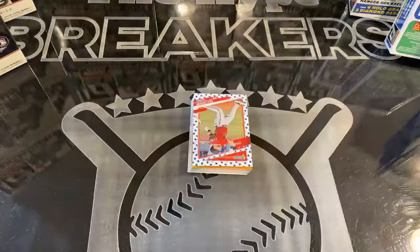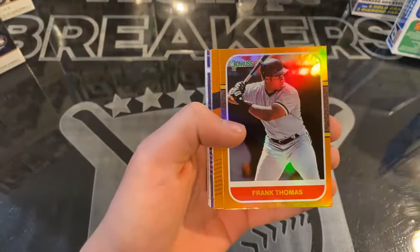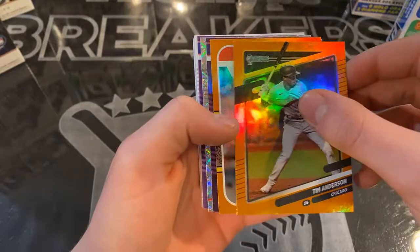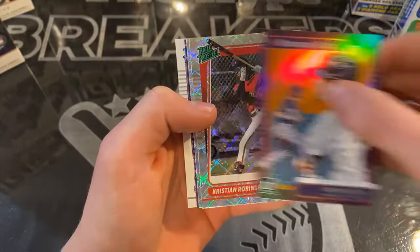Next card up is a blue star parallel of Cole Calhoun for Arizona. And now on to our orange hollows. Anthony Rendon for the Angels, J.P. Crawford for the Mariners, Frank Thomas for the White Sox, Tim Anderson for the White Sox, and our final orange hollow going to be a nicknamed Lance Berkman, Big Puma. Now onto our inserts, we got an orange hollow Christian Yelich for the Milwaukee Brewers, and a rated prospect of Christian Robinson for the Arizona Diamondbacks.